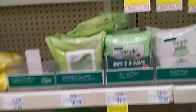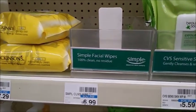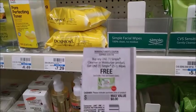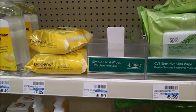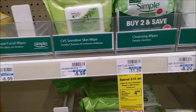Okay, our next deal is on the Simple line. It is spend $12, get back $4, with a limit of one per card. My store is completely out of the wipes at $6.99, but if your store has them, buy two of them. We have a BOGO coupon right here, which can be found in the RetailMeNot 3/17, which will take off $6.99. The max amount on that coupon is $8, so if your store takes off the $8, that would be amazing. In the occasion, taking off the $6.99 would bring your total down to $6.99 out of pocket. Getting back the $4 would make these basically $1.49 each.